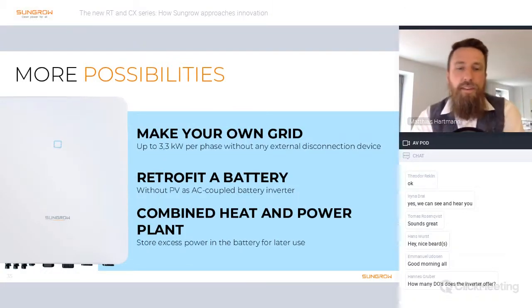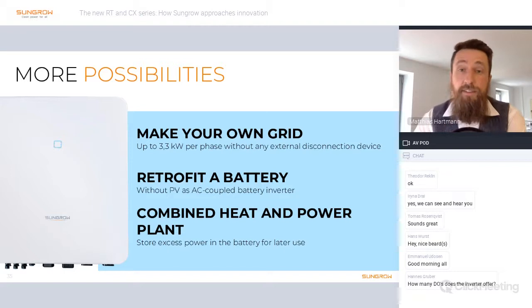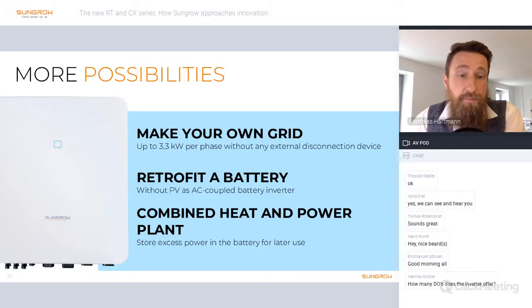As mentioned in the beginning, this inverter is off-grid capable in the sense that you can use it to run appliances during a blackout. There are some limitations and some nice features concerning this mode. First is that you can only run up to 3.3 kilowatt per phase, and then you don't need any external disconnection box. With other brands, you have an external disconnection box that disconnects the complete house, and then your islanding system will start booting up. So it takes several seconds to transition between grid connected and off grid. But with this approach, we can have a seamless transition.